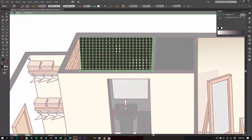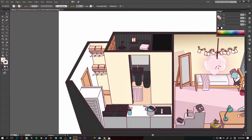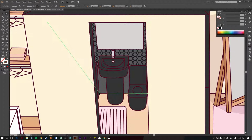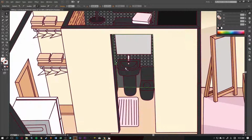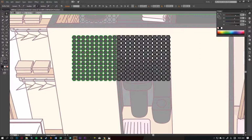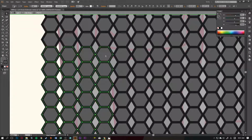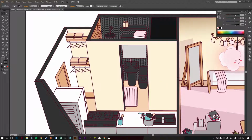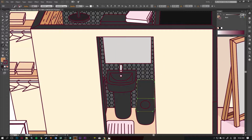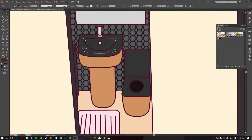I copied it over one space, and then held down the D key, and it does the same thing along the row, if that makes sense. Then I grouped that, copied it down one, and did the same thing. Hold the D key, and it makes a whole row down. And then I turned it into this kind of marbly pattern, and copy masked it around specific shapes so that it only showed up on the walls, essentially. And I'm really happy with it.